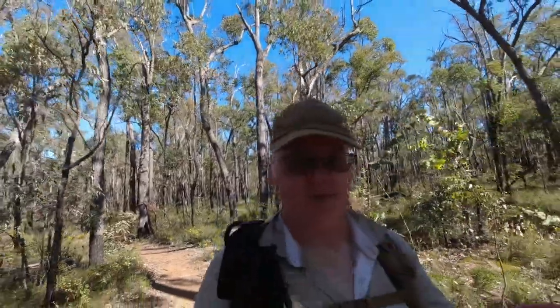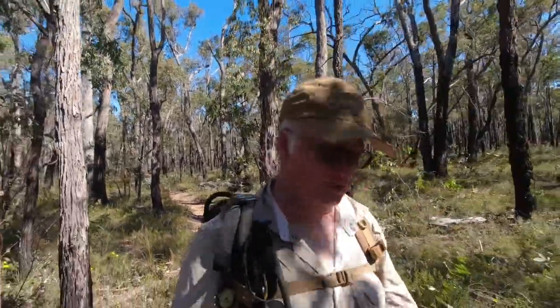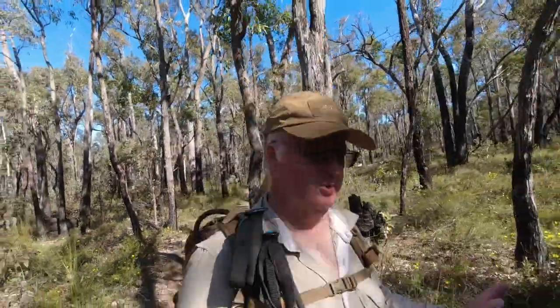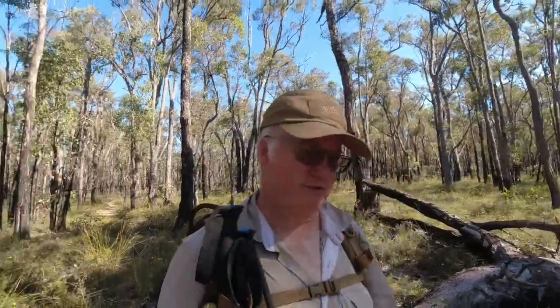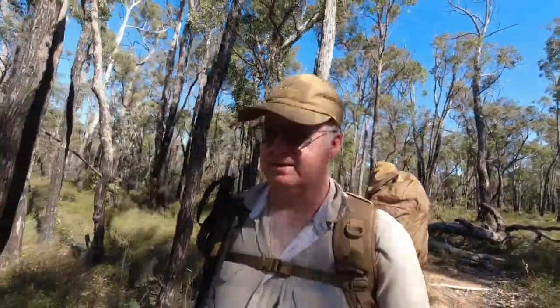The speed I'm averaging, thinking I'm stopping, taking videos, taking photos, walking backward and forward to take video shots, and I'm just enjoying it out here. I'm not pushing myself, and I'm averaging about 2.9 kilometers per hour. That's with stopping, walking backwards and forwards, and just enjoying myself without stressing. I reckon I should be at shelter in about an hour and a half, easy.